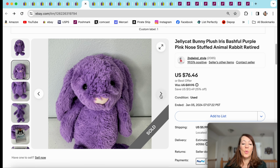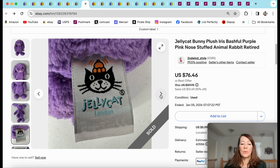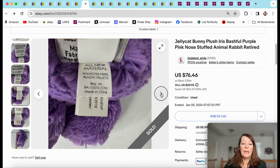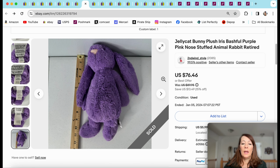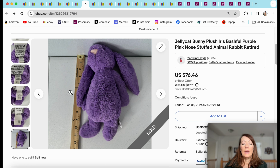I paid $1. My husband threw her in my shopping cart at the thrift store while we were thrifting one day. And yeah, very desirable little Jellycat. Great profit there.